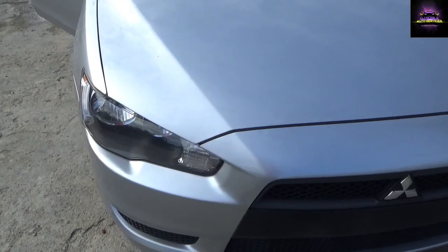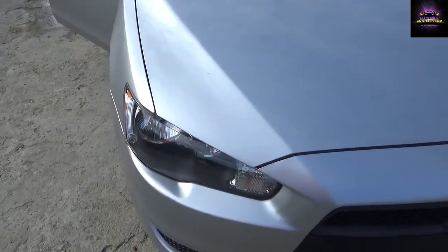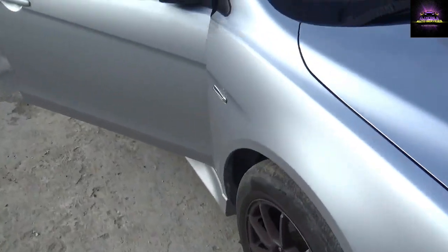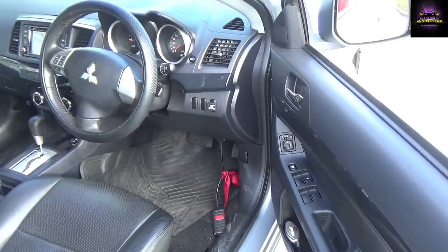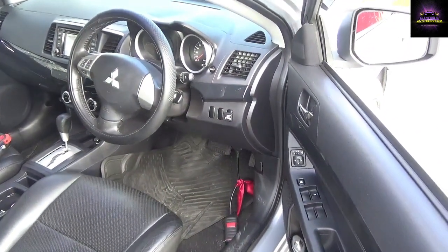Alright, so we've got a CY Lancer here. The customer complaint is that the vehicle refuses to accelerate at times, especially when it's cold, and when it gets warm, it drives after a while. They replaced the throttle body, they replaced the pedal sensor, and they just got fed up of this, right?